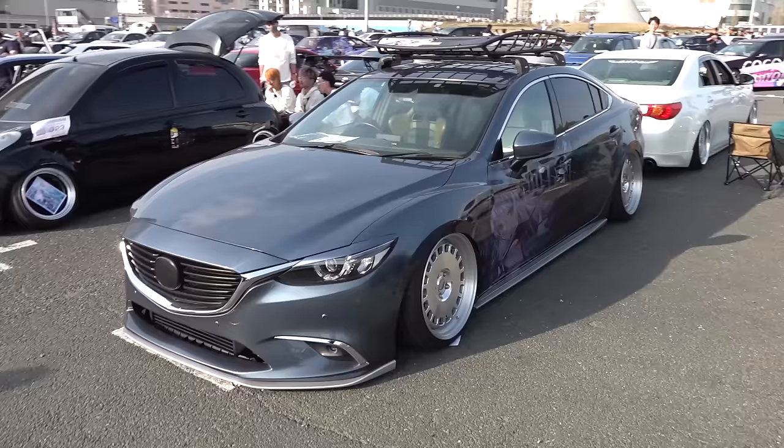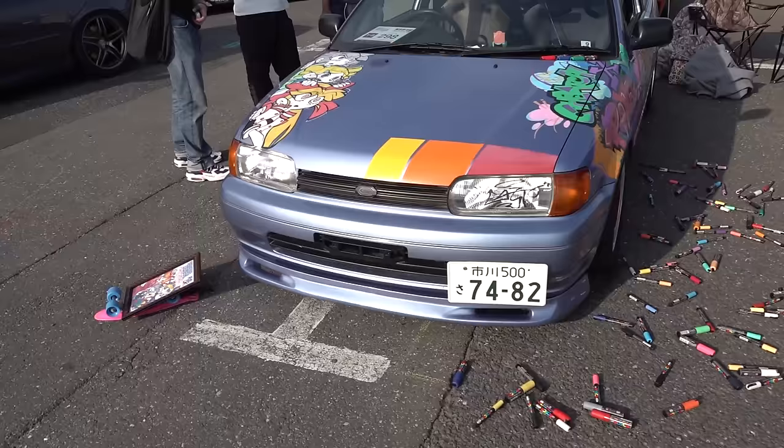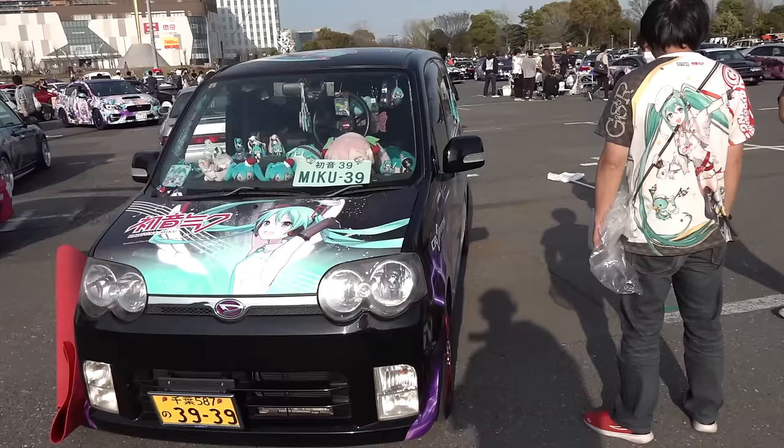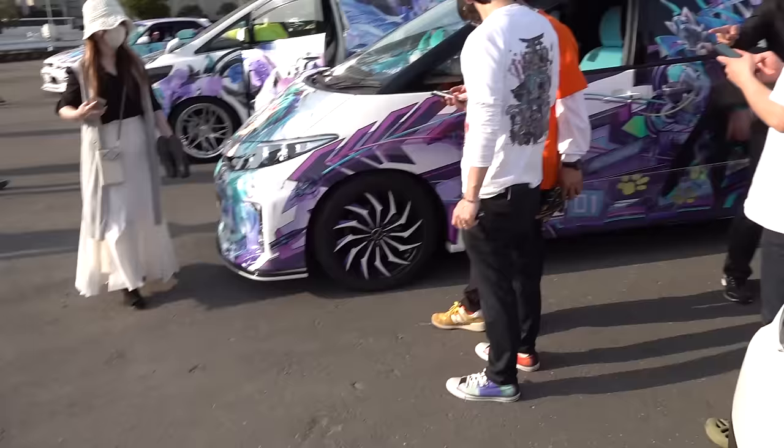Well, it's almost a remnant of the Hella Flush look, isn't it? With the roof carrier and the wheels. Yeah, it seems maybe doing it with Posca is the new hot thing. Now, this is where all the Miku cars were hiding, down here. No, they've been sent down the back. They're not popular anymore. Oh, they're all down here, though. That's why I didn't see them.